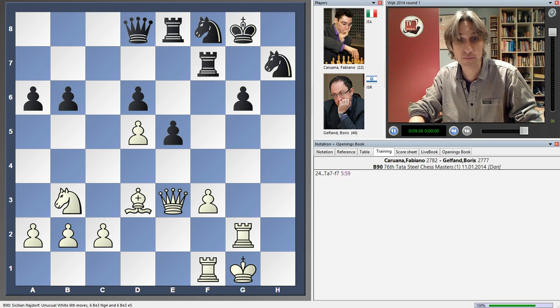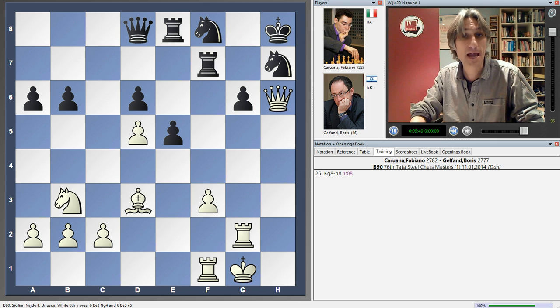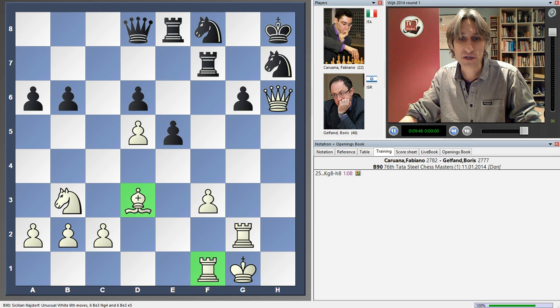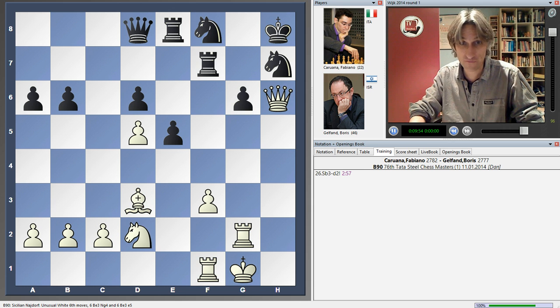Okay, rook f7 played, queen h6. I mean, this is very easy for white to play. And now, great move from Caruana. You can see that really all white's pieces are contributing to the attack in one way or another. The only piece which isn't is the knight here, so he swings that across. Excellent move. And now I think the writing is really on the wall.